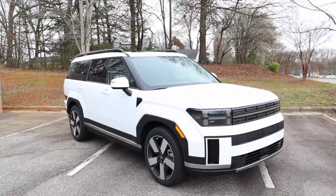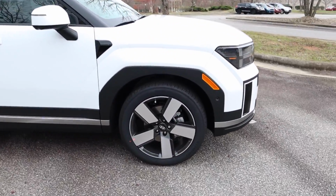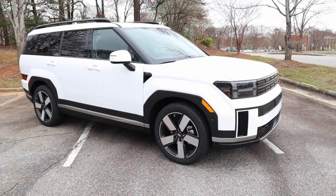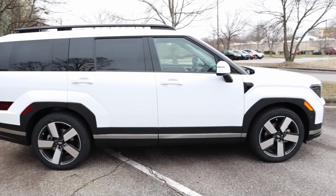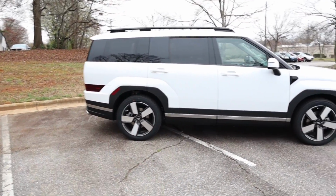Now as we work our way to the side, for this limited model, this gets a set of 20-inch wheels with a 5-spoke design to them. There's some of the plastic cladding for the fender arches, both front and rear, along with some reflectors. There's also a sensor located in the front one. In the lower section of that side skirt, there's also some chrome accents, which match nicely with the ones in the front bumper as well as in the rear.